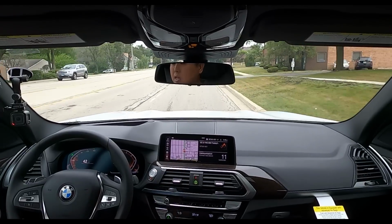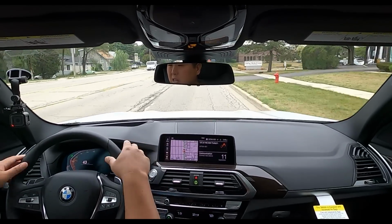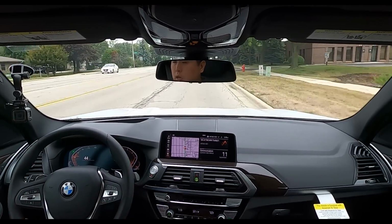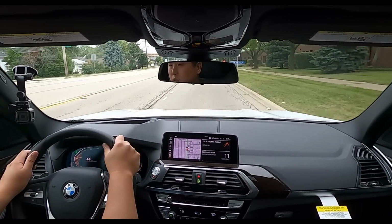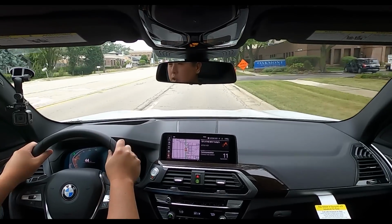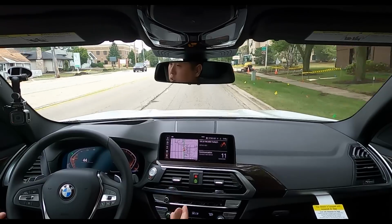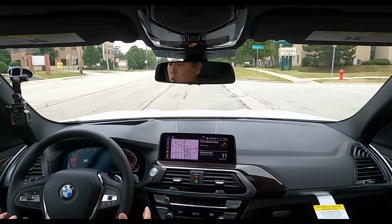What's also helping this X3 feel comfortable on the road is the suspension. I think it's a good balance. Where I'm driving, there's a lot of imperfections, just bumps and dips, and I know most of you guys probably have a commute just like this, and it feels quite good. The suspension is soaking things up.